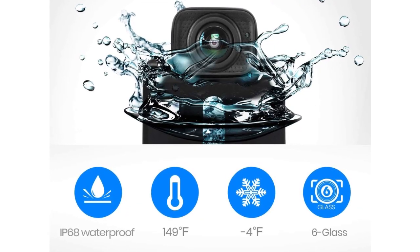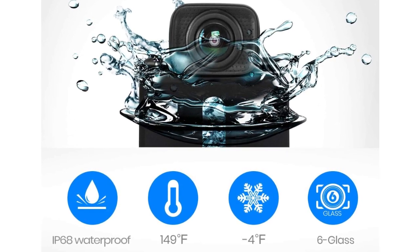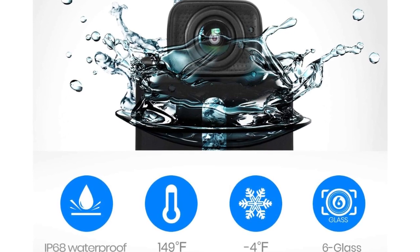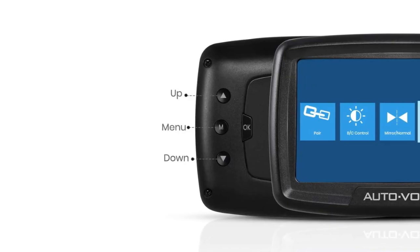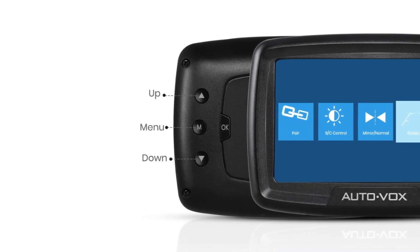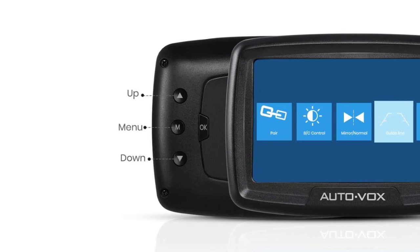Multifunctional and waterproof. The Auto-Vox backup camera for car is designed with IP68 waterproof standards to withstand rainy, cloudy, foggy weather and will never fog up or cause the wireless backup camera to be blurry. The image can be flipped between mirror, rear view, and front view, allowing you to use the camera as rear backup camera or front view camera.